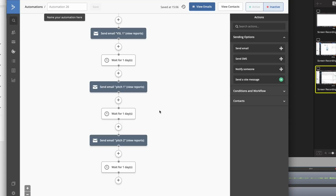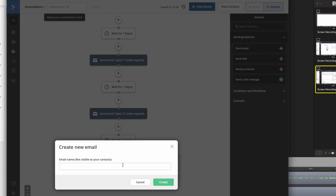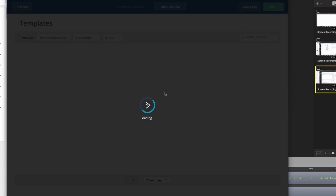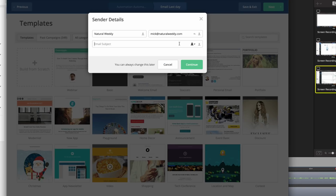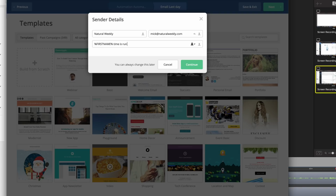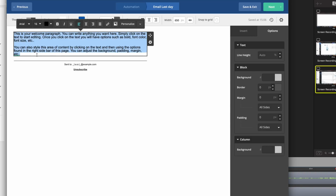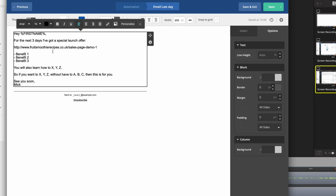So wait for 1 day, hit save, then add a new email, create a new email, and we can call this whatever we like, really. I'm going to call it last day, because it's the last day that we're running this offer. Use the basic template again, and then here we would say something like time is running out, or some other level of urgency in there. Then we grab that, paste in the copy of the previous emails, set the hyperlink.